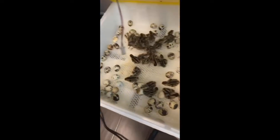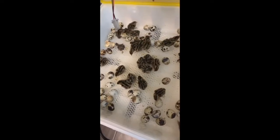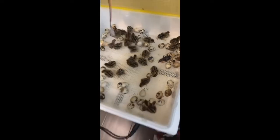I don't know if you guys can hear that, but we have some quail chicks that are just hatched. Day 17. Oh, wow. Look at that. So we're going to take these guys, we're going to put them in a box, and we're going to put them in the brooder. So we have 26 so far, and I'm sure we'll have a few more hatch, and we'll let them join their brothers and sisters here inside the brooder.